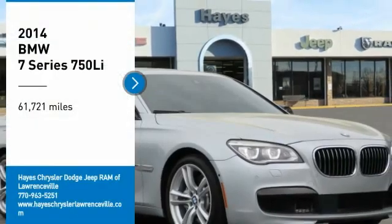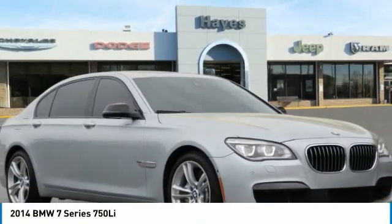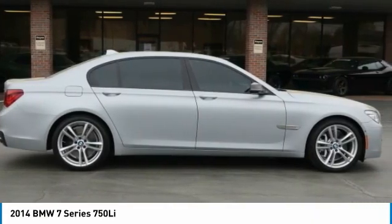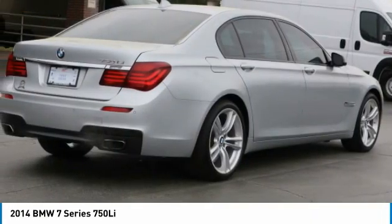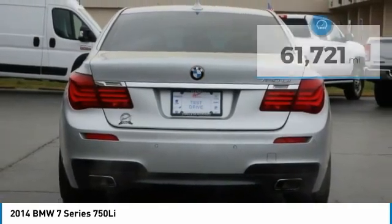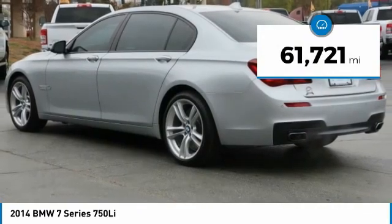Looking for the right vehicle? Check out the 2014 7 Series. The BMW 7 Series is the BMW 4Runner. This full-size sedan has always represented the top of luxury and technology. This vehicle has less than 65,000 miles.